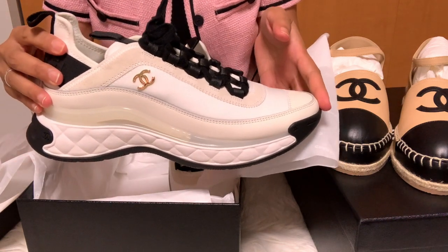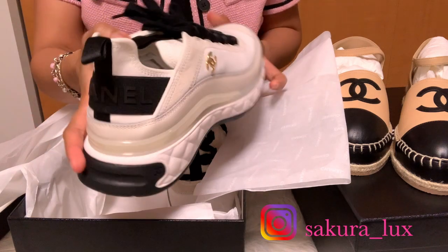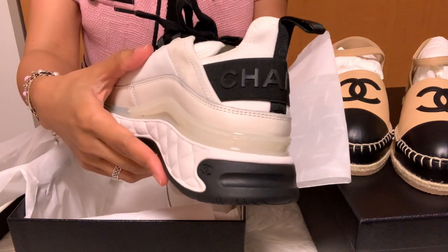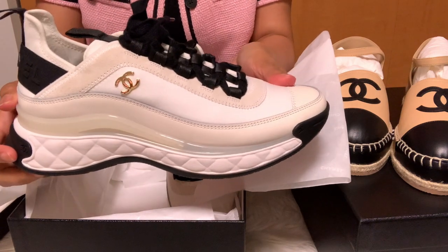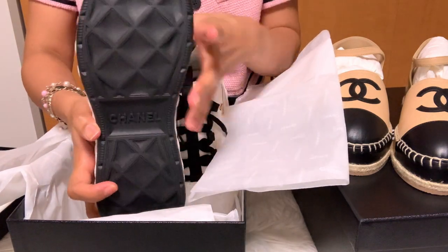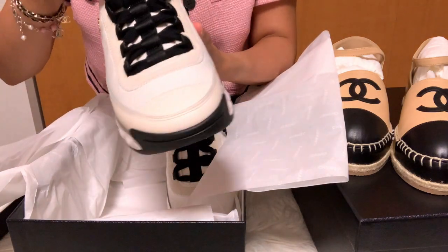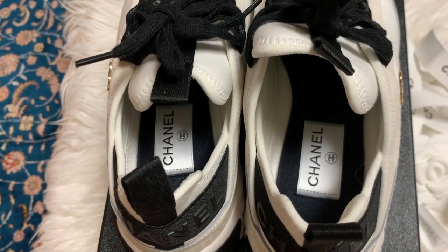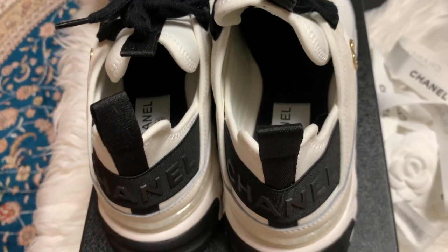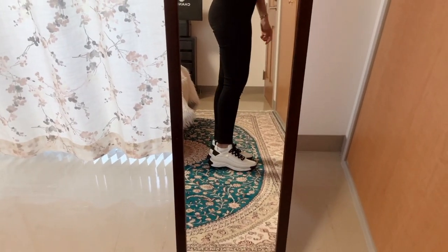It's made of fabric, suede, and calfskin leather. There's a CC logo there. And then the back looks like this. It's a Chanel. And this quilted sole design made of rubber. And the bottom looks like this. It also has this quilted design, and it says Chanel there. So inside, there's a Chanel logo. And it's made in Italy, and this one I got in size 39.